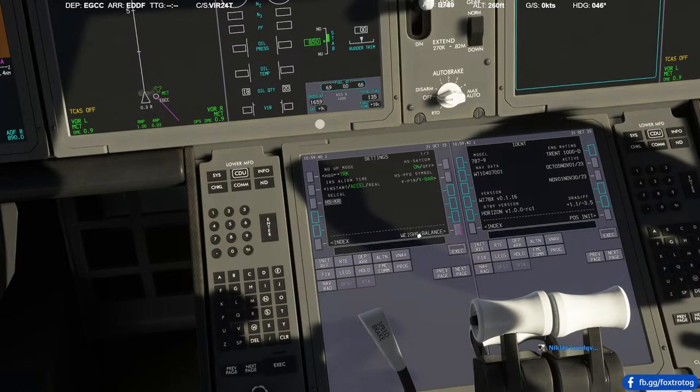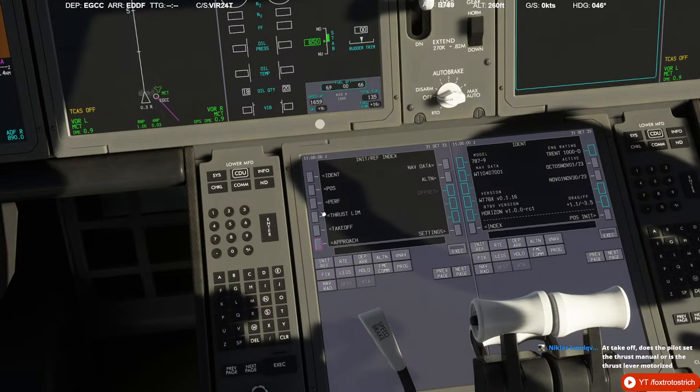So, settings. This is how you set your SimBrief in, I believe. Next page, there it is. SimBrief settings. Okay, get a look at that username, there you go. So SimBrief settings in there, and that's where you enter your username info, and then all you've got to do, into your index, start from POS, get your route in, request route, load, execute.